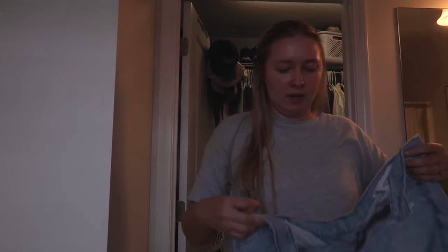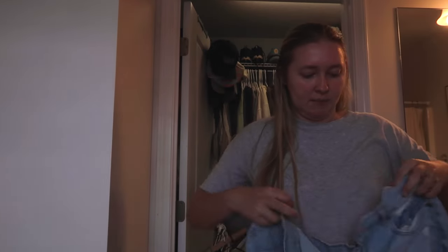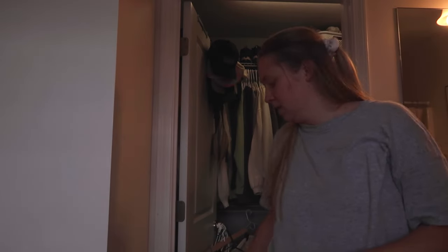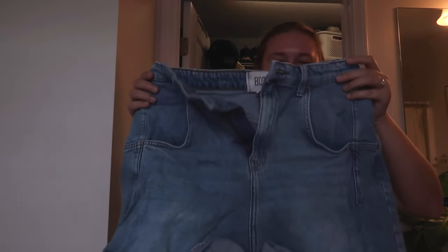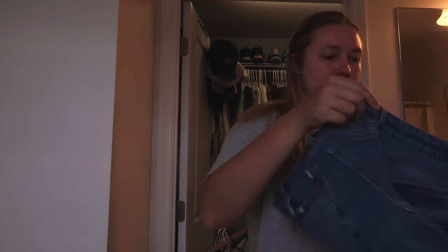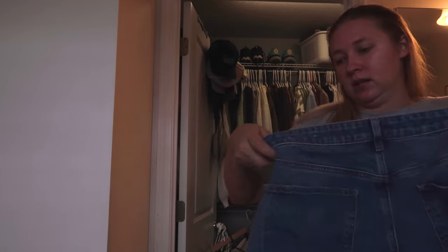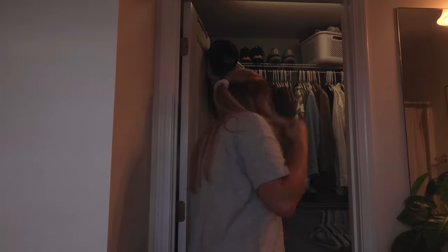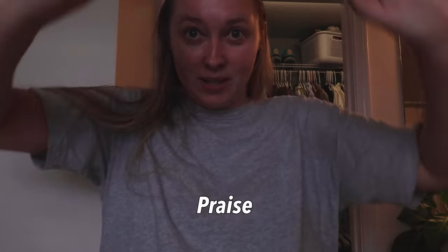These are American Eagle Highest Rise Baggy shorts that I'm gonna try on. These are Urban Outfitters shorts that I'm gonna try on. These are American Eagle Highest Rise baggy shorts that I'm gonna try on. Okay. Oh, Lord have mercy. The closet is done. Praise.